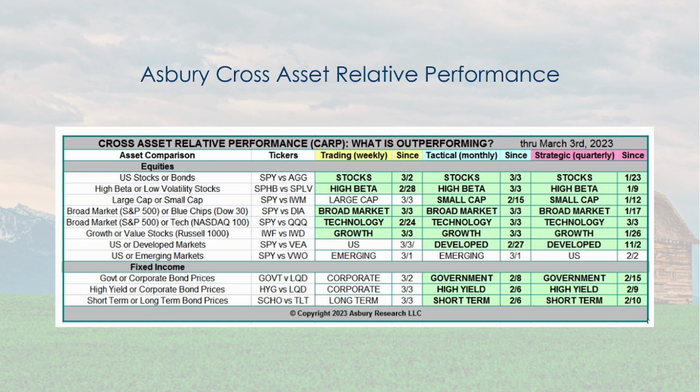Asbury does a cross-asset relative performance chart showing the relative strength of certain types of assets to others. So I focus on the ones that are in green. You can see, and the three columns to the right are the last week, the last month, and the last quarter. So stocks are stronger in all three categories than bonds. High beta, higher volatility type stocks, growth stocks typically, are more favorable than low beta, low volatility.